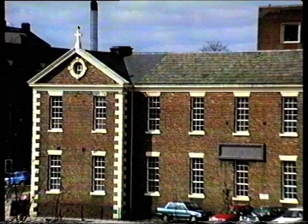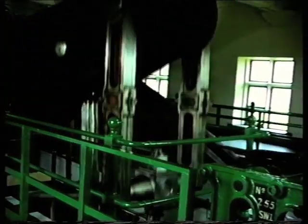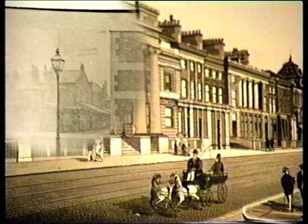Well, life seems to be brightening up for some. Aye, for mine workers who used Dr. Clanny's safety lamp. For the sick who could be tended at the infirmary, perhaps by Dr. Clanny himself. For water users, there's a powerful new supply from Sunderland and South Shields Water Company. Oh, worse luck. For everyone in the now gaslit streets.